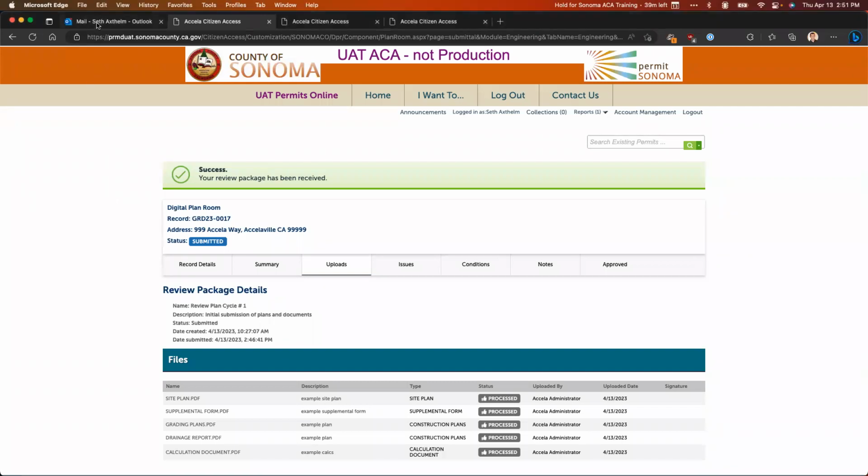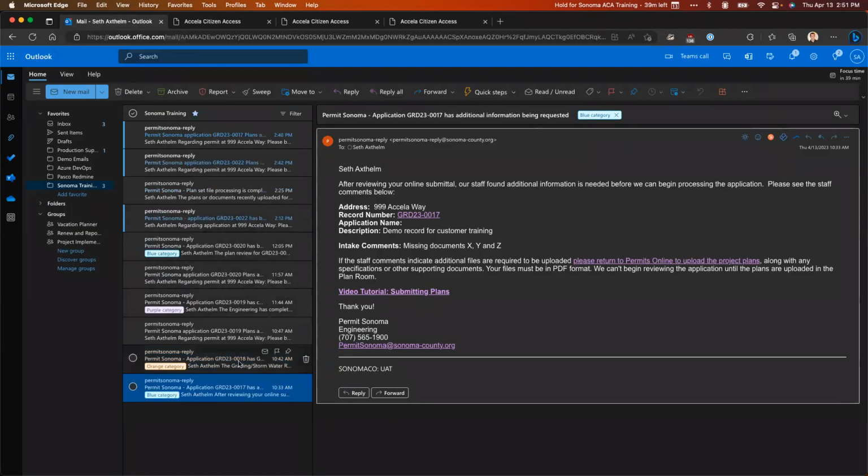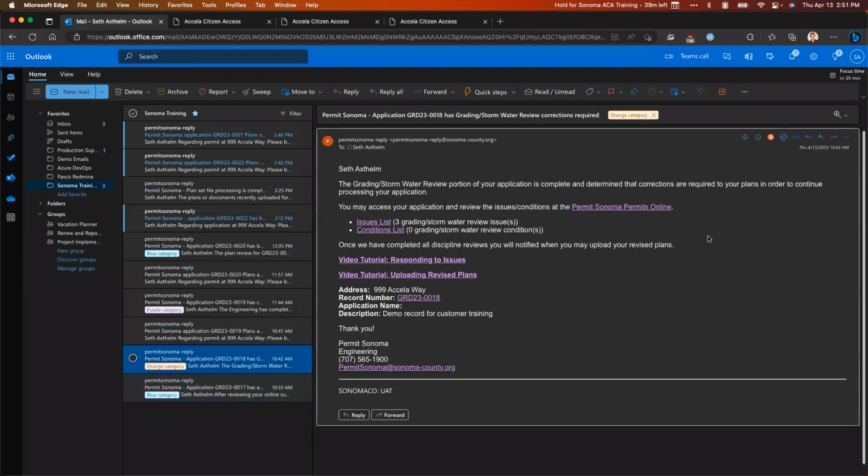And as Tom and Nathan mentioned earlier, as each individual reviewer completes their review, if they have happened to identify any items that they need a response from you on, and potentially any corrected documentation, as each individual review completes, you'll get an email notification letting you know that that review has been completed. And it'll let you know in the subject which review type it was that was completed.